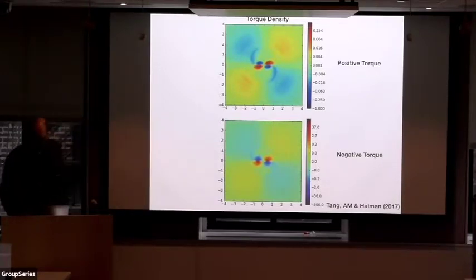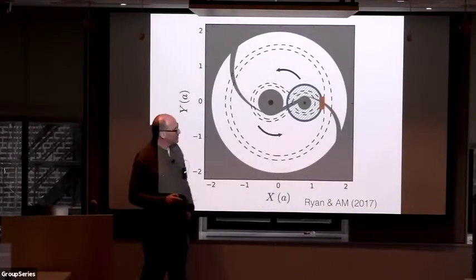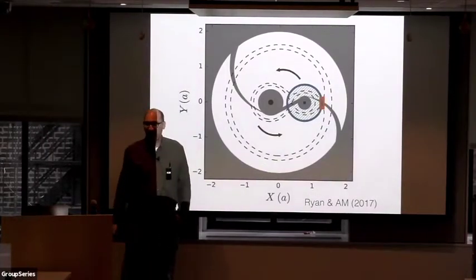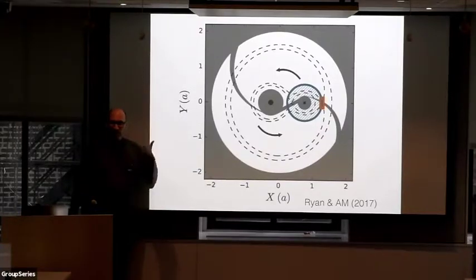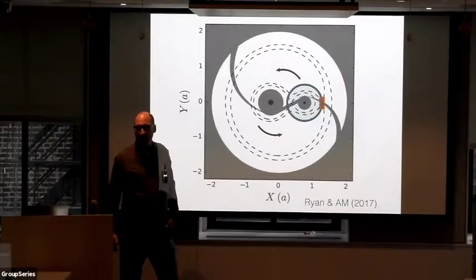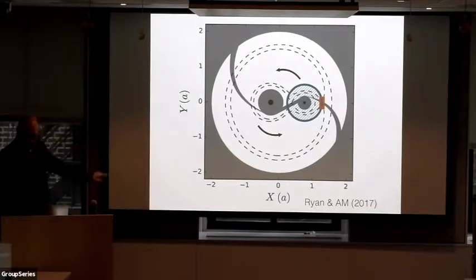So positive torques. OK, so the next thing that we wanted to do is kind of avoid this problem of having this circumbinary disk and the mini disk. So we zoomed in here, and this is our computational domain, into a single mini disk. And we solved the equations of general relativistic hydrodynamics in order to have the event horizon on the grid. So we can actually solve for the accretion not as a sink prescription, but actually using a real black hole. And this is a part of the thesis of my student Jeff Ryan, who's now at Maryland.